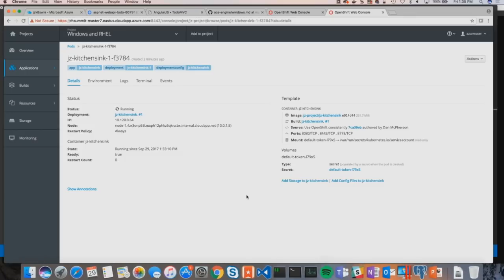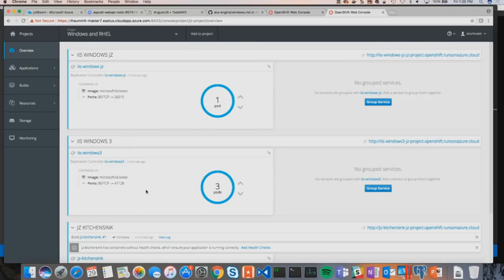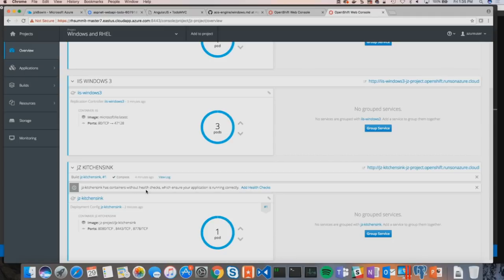Let's see. I don't think I had anything else on here. So I think that's good. Yeah, I showed how to scale it and the DOS prompt. And we started from both containers and started from source, and yep, got a successful build and deploy.